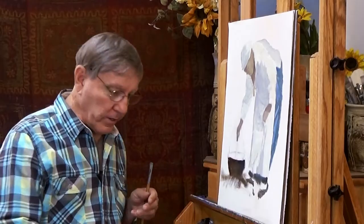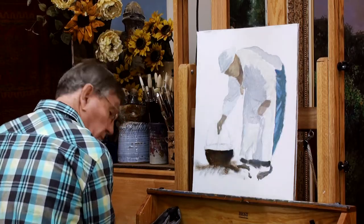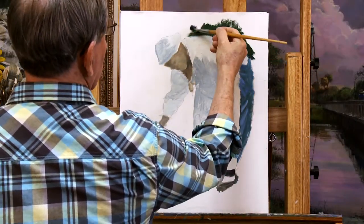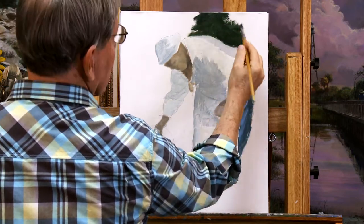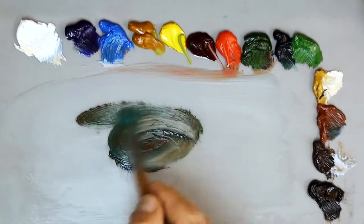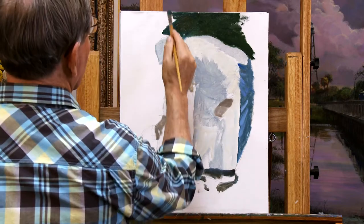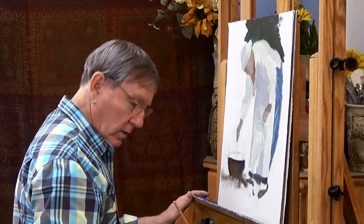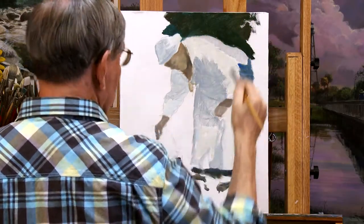I don't have a very large palette space on here, so I'm going to wipe off some of this paint. I'm just going to jump up here and cut around their back with this dark color. Right now, I just want to keep this dark. I can add a few other colors along the way. Put in some burnt sienna in some of this. Keep some of it warm, some of it cool. But mainly, I just want to keep that very, very dark up there for the time being.